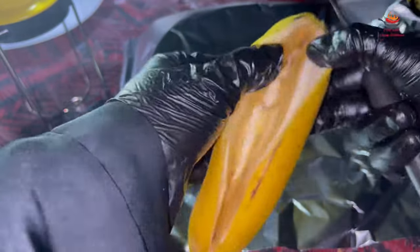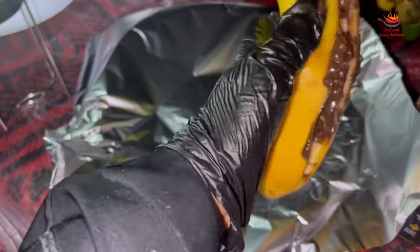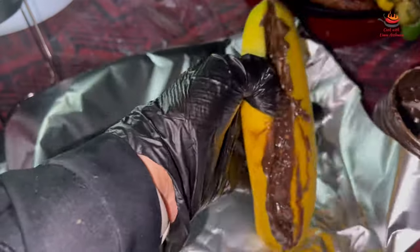It's time to make some heavenly campfire banana boats. Here's what I do. Take a ripe banana and make a slit down the middle, but be careful not to cut all the way through.